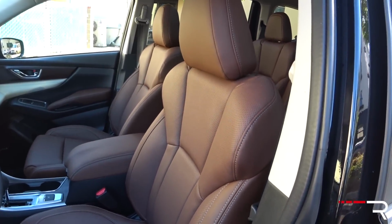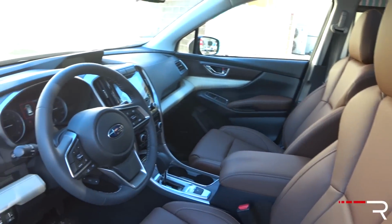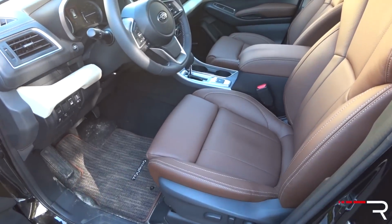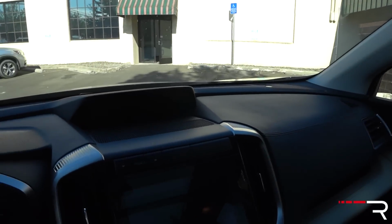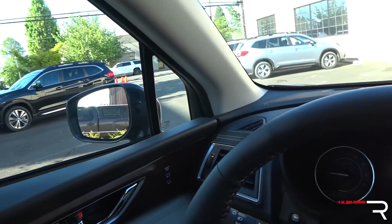If you guys don't like brown, you have to step down to a Limited trim, which will offer beige or black. But you can see the interior is very familiar. It's a really welcoming, warm environment, and in typical Subaru fashion, it has a really easy step-in height. Now, getting in here, you can see it has that trademark excellent visibility, which is what Subarus, again, are very much known for. Now, shutting the door here, it sounds nice and solid.